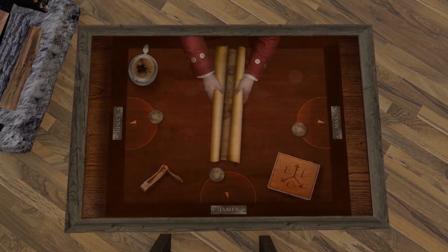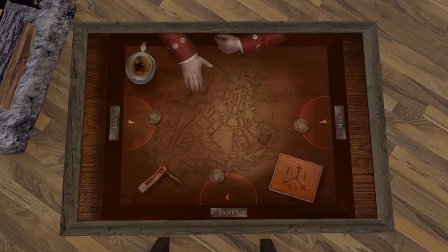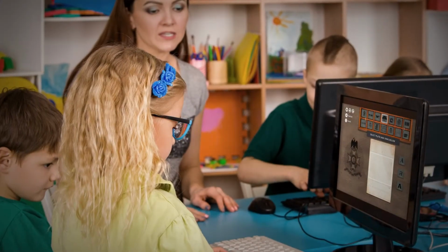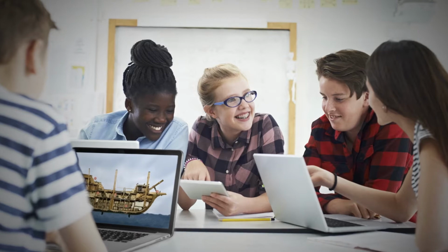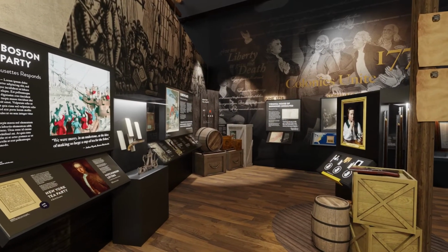These cutting-edge digital experiences will travel beyond the Education Center and Museum. SAR chapters around the country will be able to share the interactive programs with their communities via tablets, computers, and more. By 1774, the colonies have had enough.